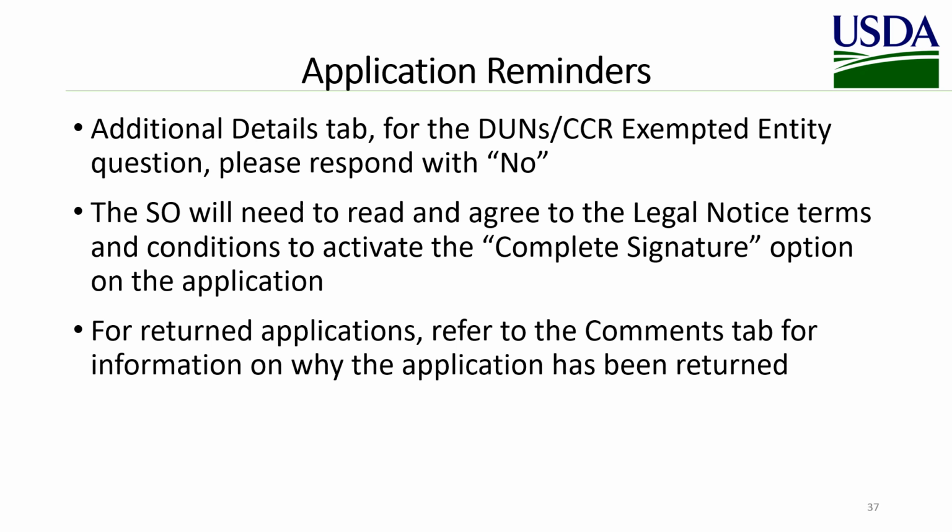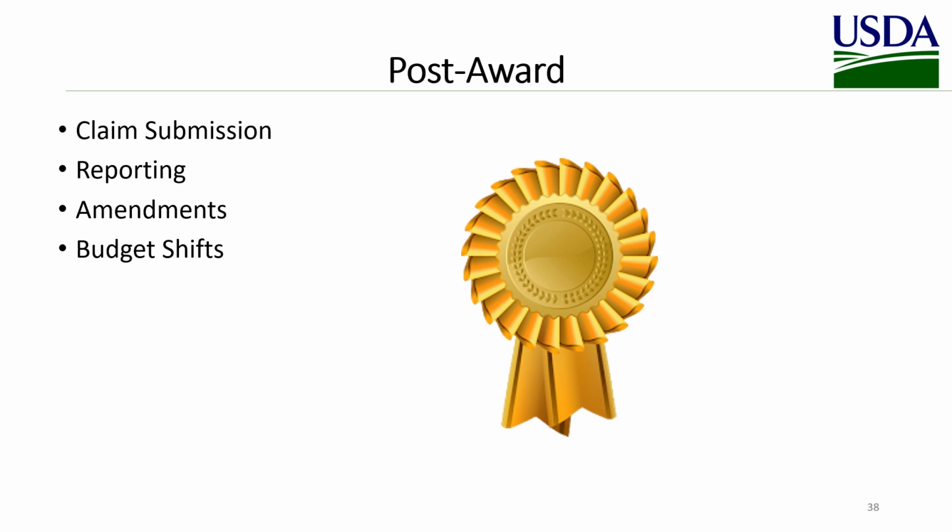In order to activate the complete signature option on the application, the signatory official will need to read and agree to the legal notice terms and conditions. For returned applications, please refer to the Comments tab for information on why the application has been returned to make corrections before resubmitting. Now I will start reviewing post-award processes, which include claim submission, reporting, both financial and performance, amendments, and budget shifts.